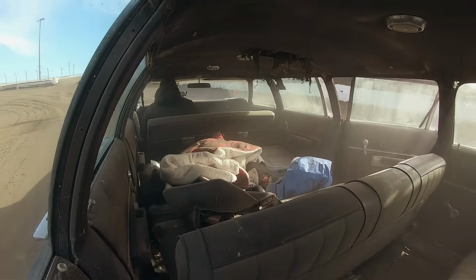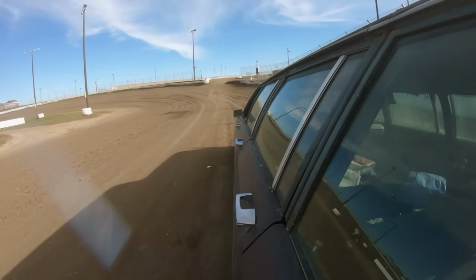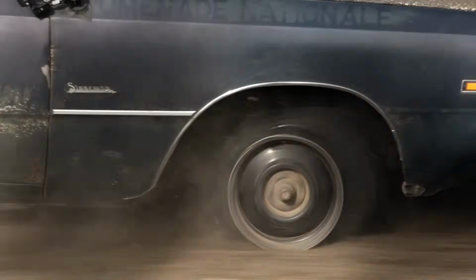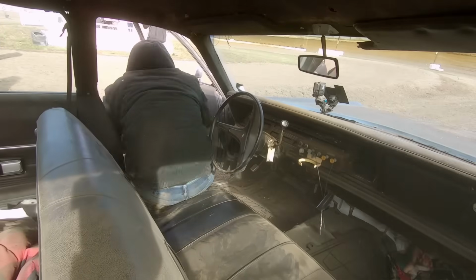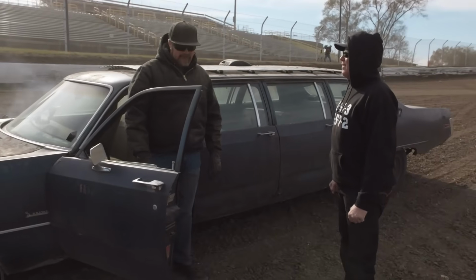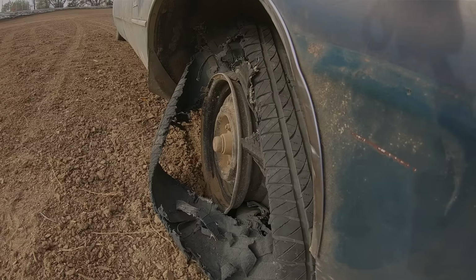Whoa! 27.8. I gotta stop. The engine is so not happy. That does not breathe good. 27.8 was your best. That was all she had. You were handicapped. I was handy capable. I felt good about that. It was fun. Let's look at this tire. New sport, limo racing on 3 wheels. When you got 8 doors, you only need 3 tires. You just don't care. So we're gonna keep on going.